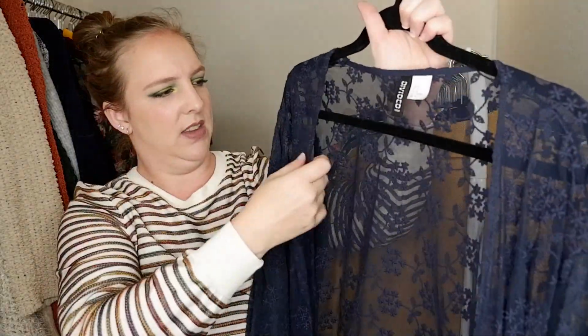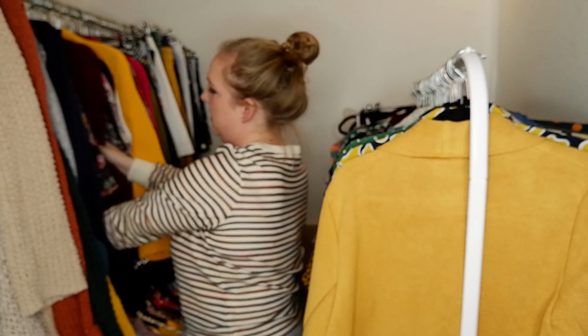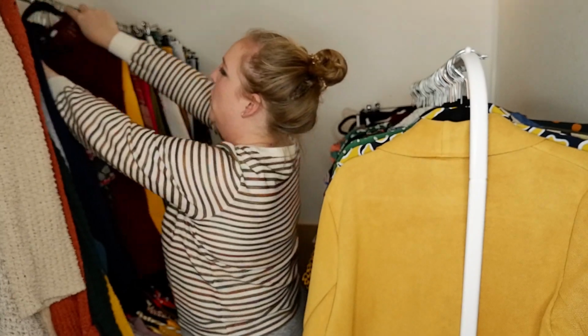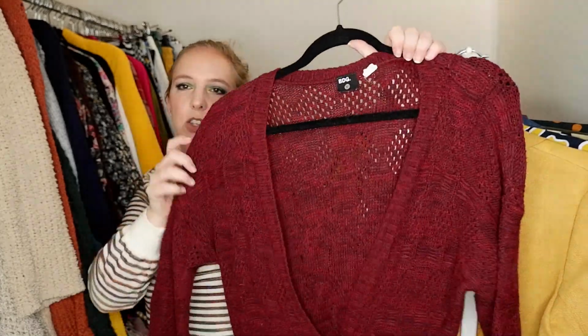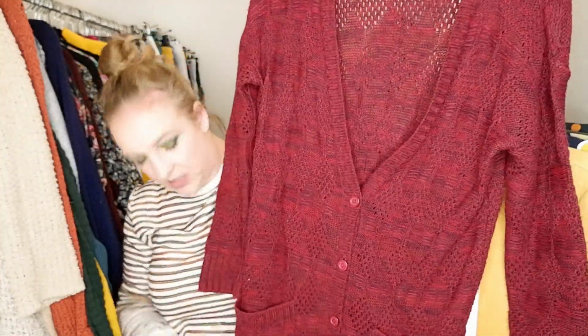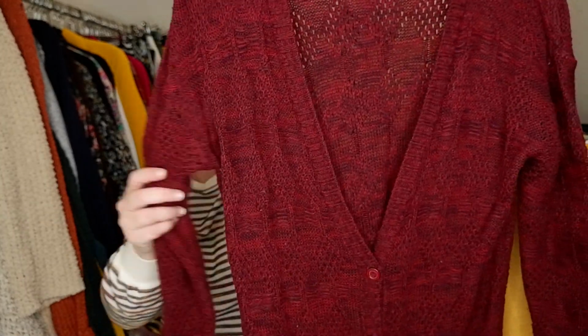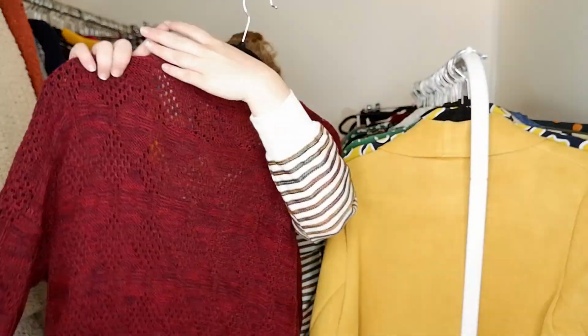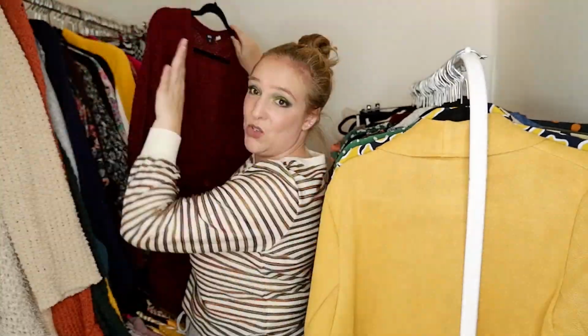So this is a fringe, kimono style thing, and I bought this back when that was a super big thing. This can stay. This cardigan by Urban Outfitters, just to show you that some items can just stay in your wardrobe for years. This is a cardigan that I've had for more than a decade. I still wear it. I still love it. Every fall I bust this one out. And it's still not looking super tired either. And that's why I just love Urban Outfitters cardigans.